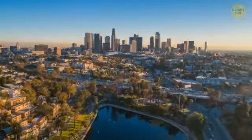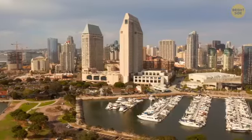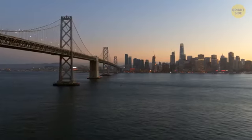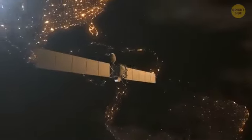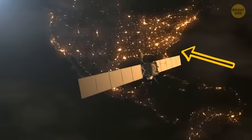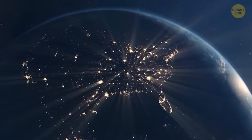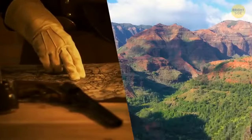We're talking about large metropolitan areas, such as Los Angeles, San Diego, and San Francisco. You don't believe me? Just look at a satellite map of the U.S. at night. The right part is shining pretty bright, right? But why? Why is there such a huge imbalance in population? Simply put, history and geography.